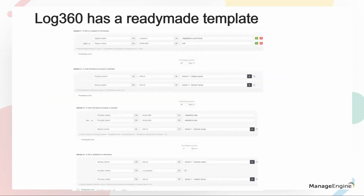So what do we have is Log 360 as a ready-made template. And when I say ready-made template, you just got to enable it, and it will look into a file was created on Windows, a new Windows process is started, and again, a new Windows process with a different process name or a device name, and then a file is deleted on Windows. All of this is sequential within a specific time frame, and you can even mitigate an action.